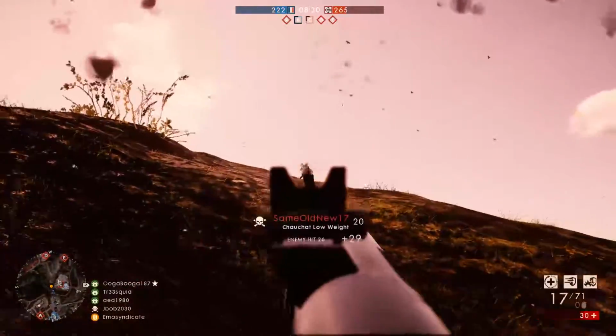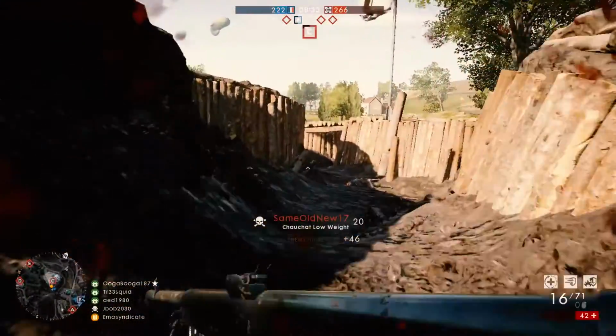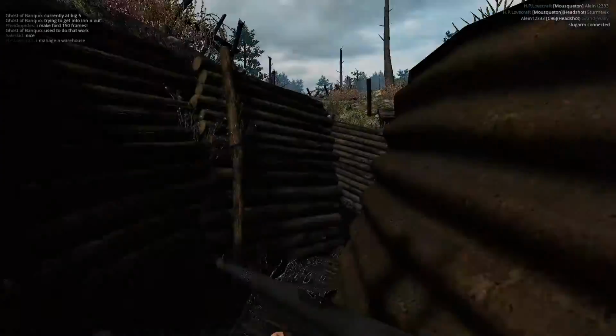This is the French Chauchat. It's a piece of garbage, don't worry about it. Or is it? Is it the worst gun ever made?